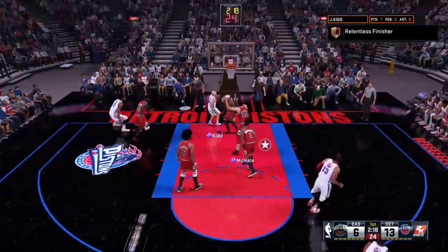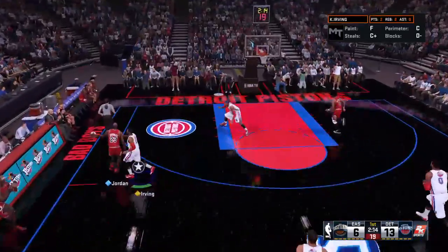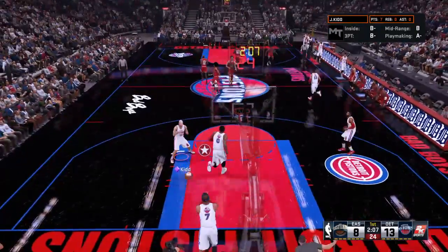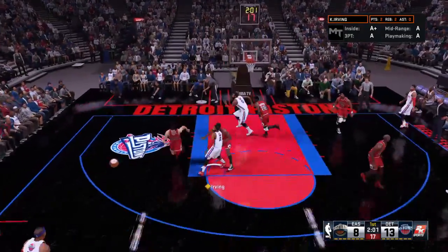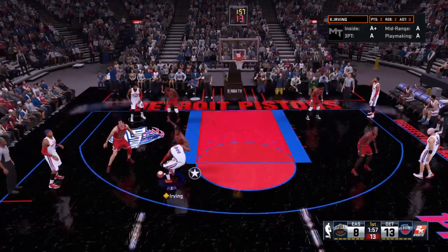Kidd attacking, and Jordan sends it back. Got it. And he's now 3 for 5 from the field. Man, he's having quite the quarter, converting at a really high percentage. Irving kicks to Anthony. The feed now to Drummond. There's the dish to Irving.